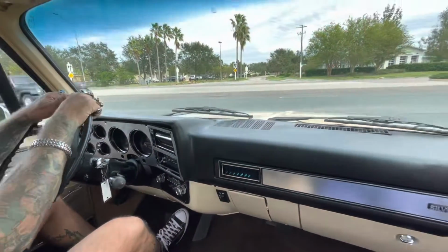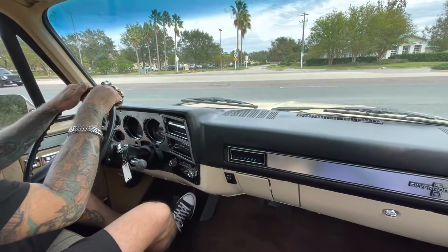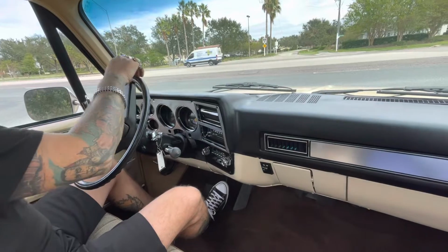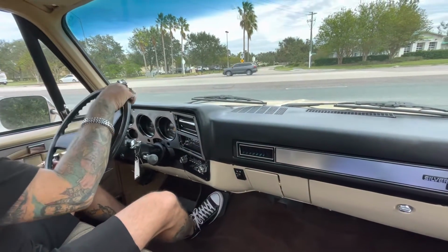This is when a truck was a truck. Right? These new trucks are just too fancy. Yep. Simple, classic.